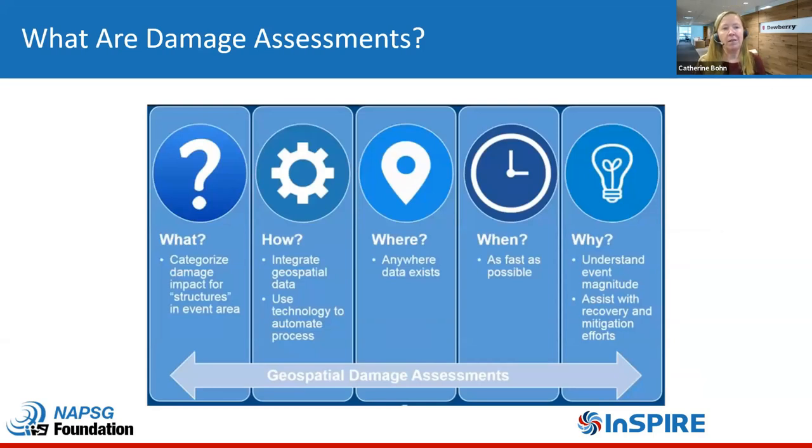So, what are geospatial damage assessments? It's really a way to categorize damage impact for structures in the event area. You do this by integrating different geospatial data. Specifically, one of the most critical data sets is the post-event imagery data. And it's a way to use technology to automate this process. You can do this anywhere that data exists, as long as that imagery and other ancillary geospatial data is available, you can create geospatial damage assessments.